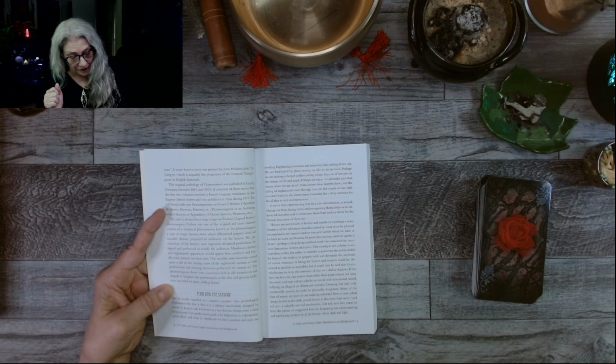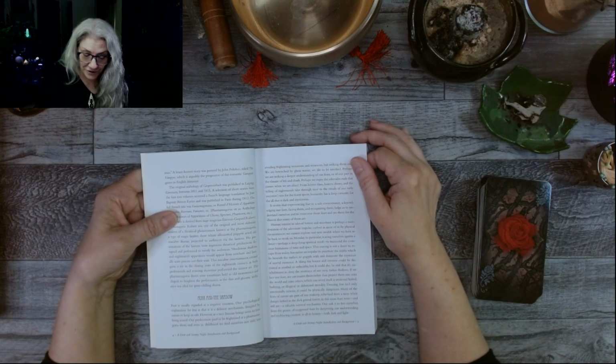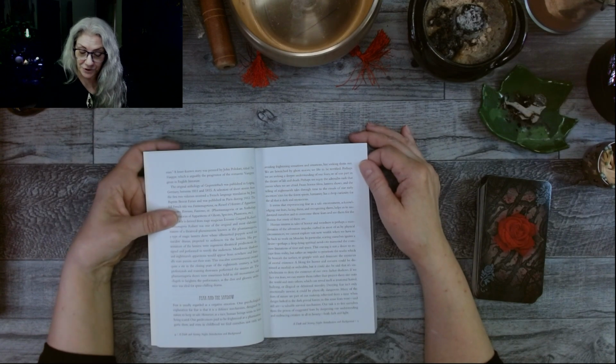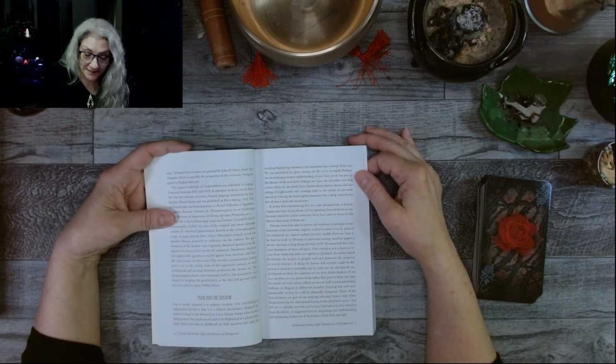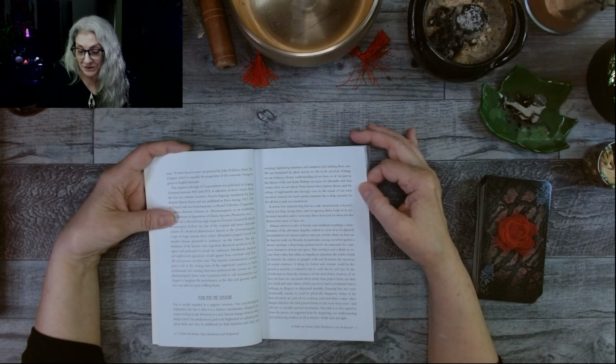Fear is usually regarded as a negative emotion. One psychological explanation for fear is that it is a defense mechanism designed by nature to keep us safe. However, as a race, human beings seem to love being scared. Our predecessors paid to be frightened at a phantasmagoria show, and even in childhood we find ourselves not only not avoiding frightening situations and sensations, but seeking them out. We are bewitched by ghost stories. We like to be terrified.